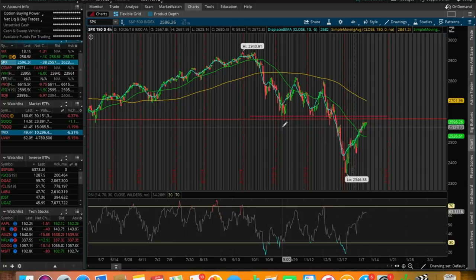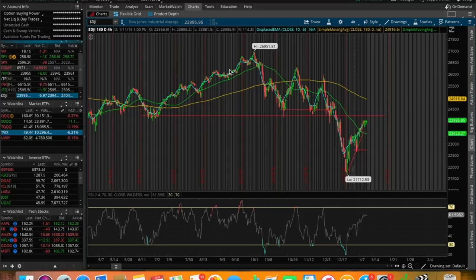But once you get to the 180 chart, there are still some resistances that we have to break out of before we are in that full-fledged uptrend pattern. What I think is the next resistance, obviously these ones that we talked about, and then of course the 180 SMA, which would be the next resistance if we do break out of there. So keep an eye on those levels, guys.